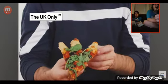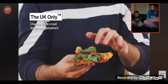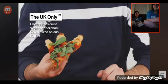Now, as is becoming traditional on Food Wars, what we have here is a UK-only pizza. This is a pizza with the cheesy bites crust, with vegan pepperoni, caramelized onions, and rocket on it. With the heart pizza. It's actually not bad. I'm going to try a cheesy bite as well because I feel that's part of the experience.